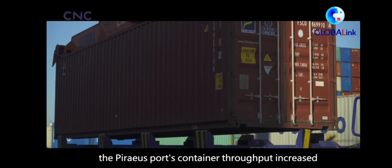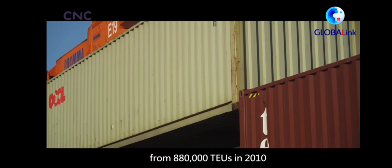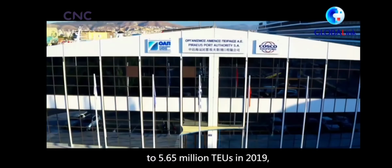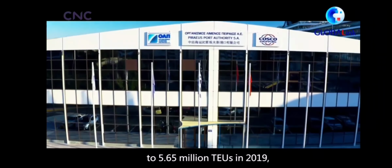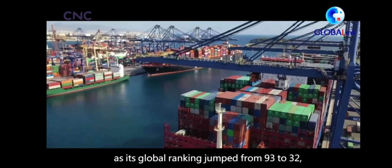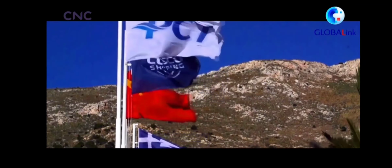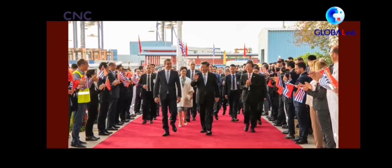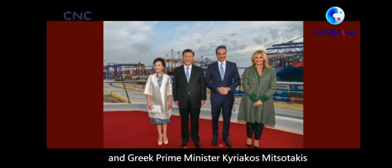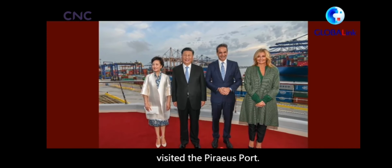Under the BRI, the Piraeus port's container throughput increased from 880,000 TEUs in 2010 to 5.65 million TEUs in 2019, as its global ranking jumped from 93 to 32, making it a top port in the Mediterranean. In November 2019, President Xi and Greek Prime Minister Kyriakos Mitsotakis visited the Piraeus port.